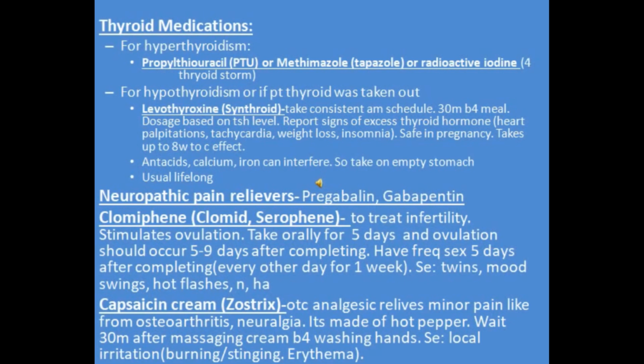The patient takes it orally for 5 days, and then ovulation should occur 5 to 9 days after completing. They should have frequent sex during the 5 days after completing, like every other day for 1 week. Side effects could be twins, mood swings, hot flashes, nausea, and a headache.